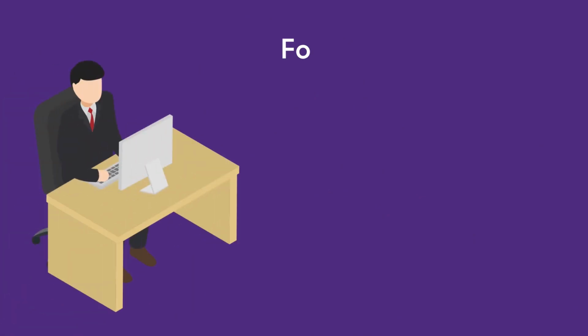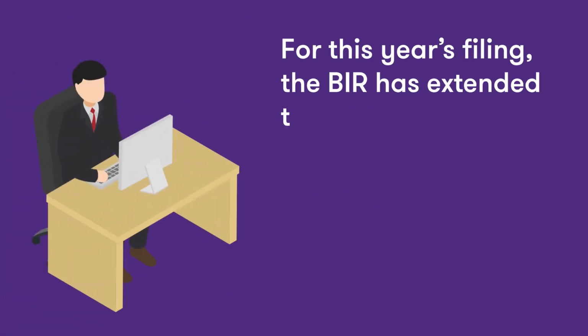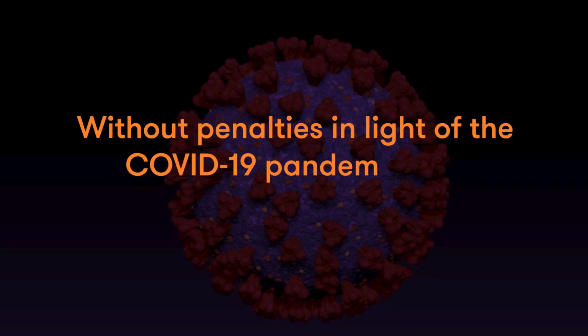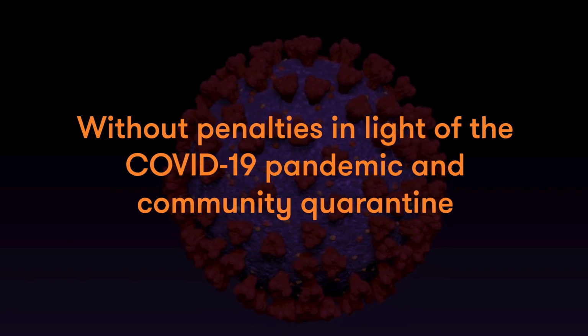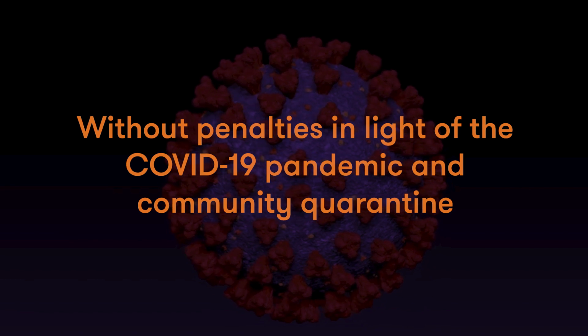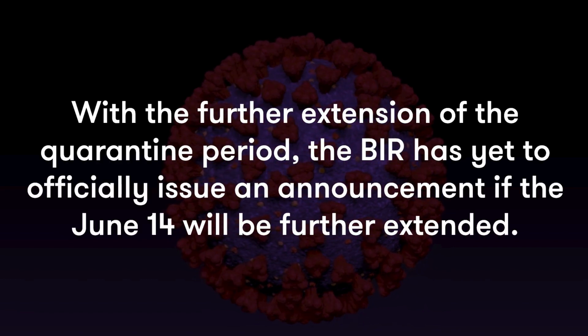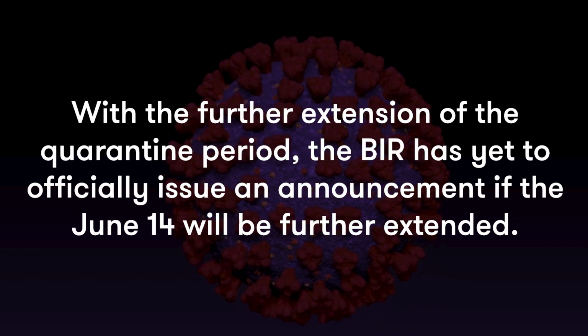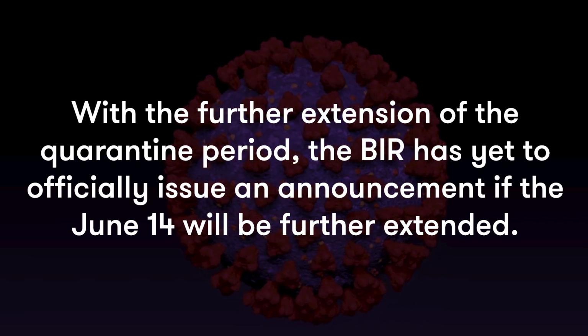For this year's filing, the BIR has extended the deadline for filing and payment of the Annual ITR to June 14, 2020 without penalties in light of the COVID-19 pandemic and community quarantine. However, with the further extension of the quarantine period, the BIR has yet to officially issue an announcement if the June 14 will be further extended.